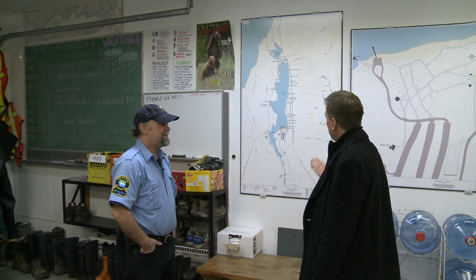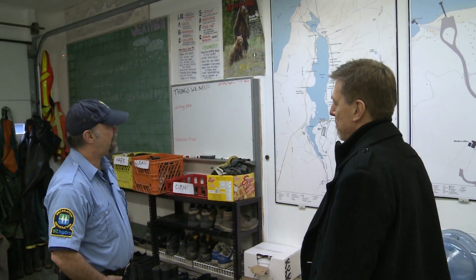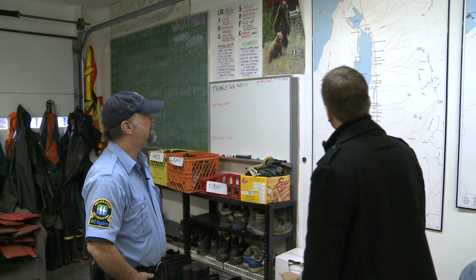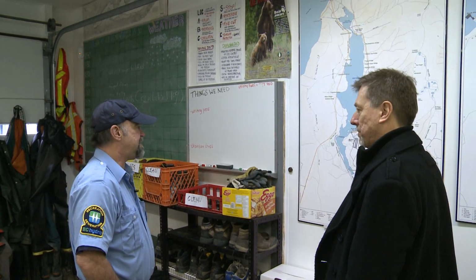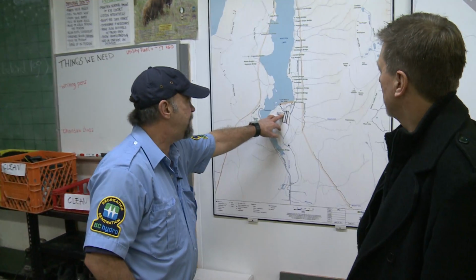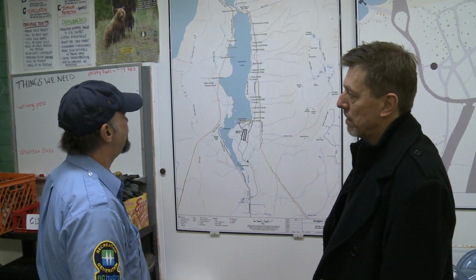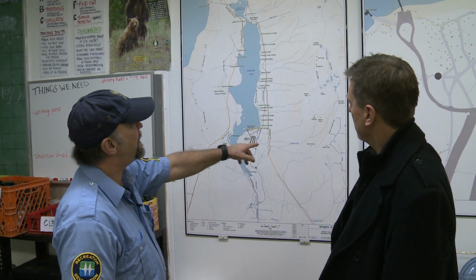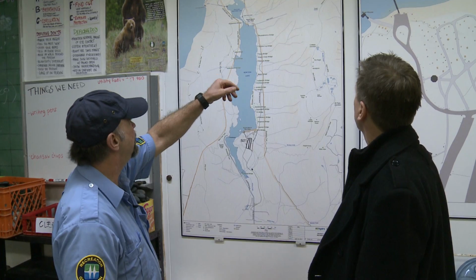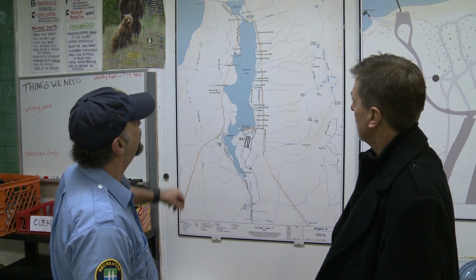Well, you can tell us where we are in relation to Vancouver and so on. Well, we're about 40 minutes from downtown Vancouver here. We're maybe 10 minutes from Port Moody. South Beach is where most of the people congregate in the summertime. There's a lot of hiking along Eagle Ridge Mountain and then along the Diez Vista as well. So people like to do the loop.